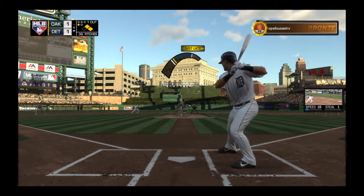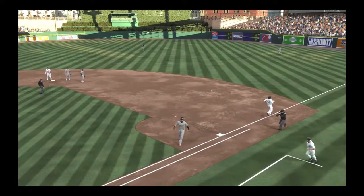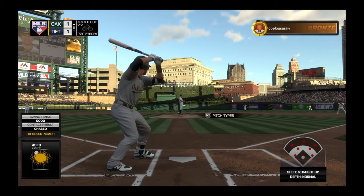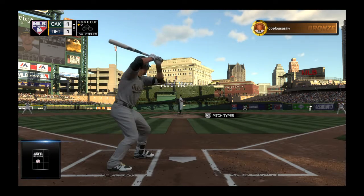0-1 pitch on its way. Sent on the ground out to second. There's one. On to Hosmer, a double play, and the inning is over. Here's Jed Lowrie now. He'll start things out as we begin the fifth. Second baseman. First offering on its way. Lowrie. And that one right down Main Street.